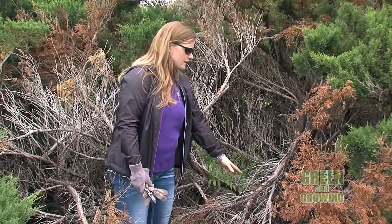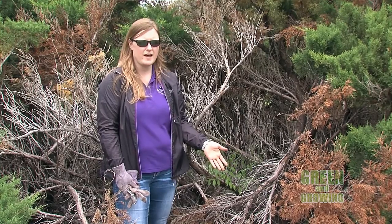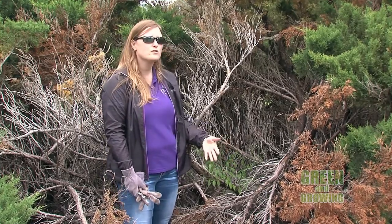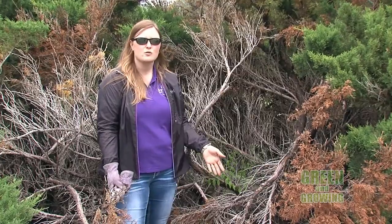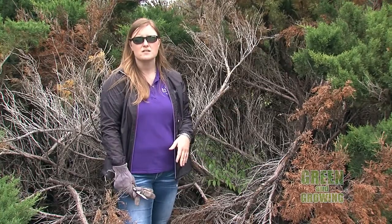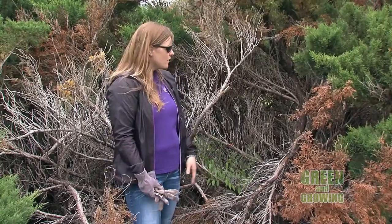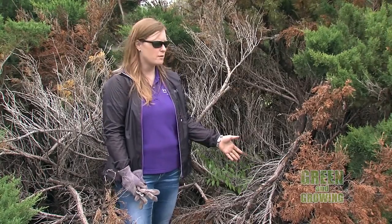If you see branches like this where you have areas that have died out, unfortunately there's nothing that can be done for that. You can simply remove those branches, or in the case of a cedar windbreak, you have to either remove the entire tree, or that dead windbreak tree is still serving its purpose as a windbreak, so you could leave the dead tree standing if your main goal is to have some source of wind protection there. But just know that if you're seeing some dead areas in the trees, investigate a little bit closer. It could certainly be from this borer damage.